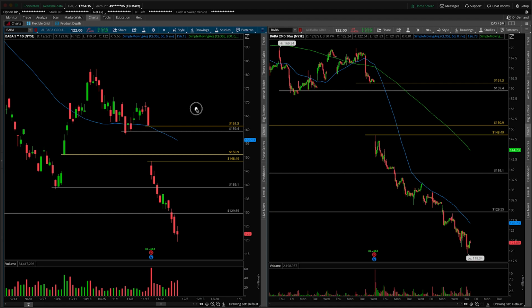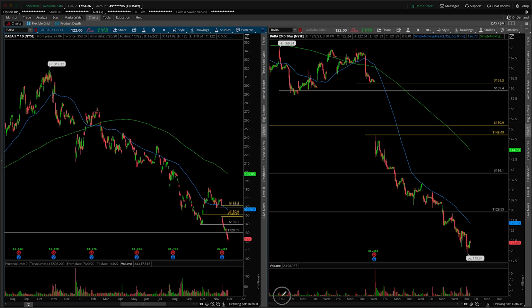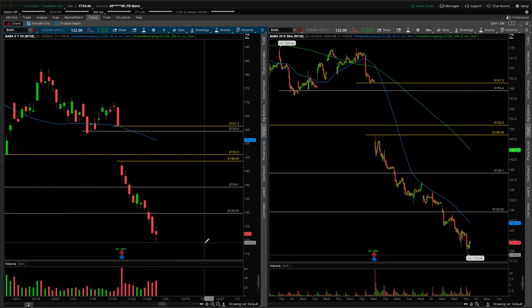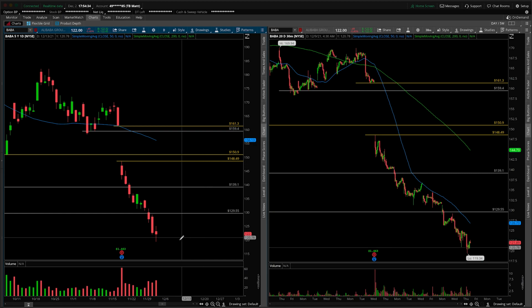On the left-hand side, we do have the daily time frame, and on the right-hand side, the 30-minute intraday time frame. First things first, this is a stock that I watch semi-regularly, not so much anymore given that the price action here has been pretty firm to the downside. However, on today's session, there's a lot of talk out there from the regulators about delisting the Chinese companies. We did a video on NEO, and the same exact thing is going to apply here.